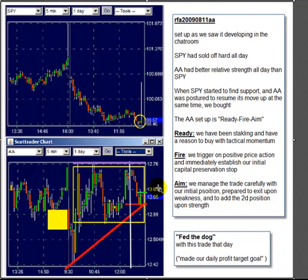That was our rationale. And so when SPY started to find the support here in the yellow and Alcoa was postured to resume its move up, we bought. So this is an Alcoa AA setup, which is ready, fire, aim. So we're ready because we have been stalking and have a reason to buy Alcoa with tactical momentum.